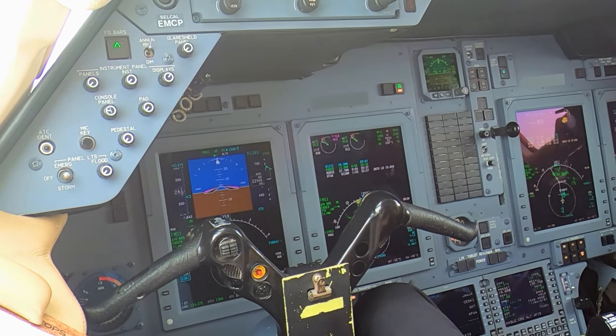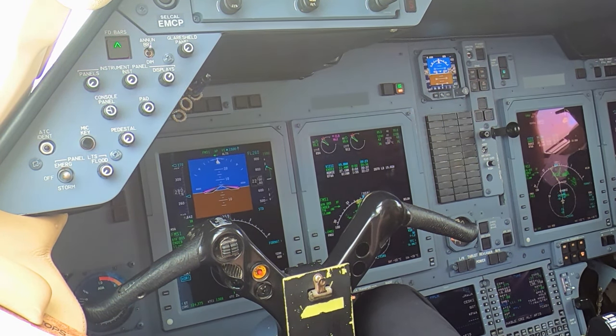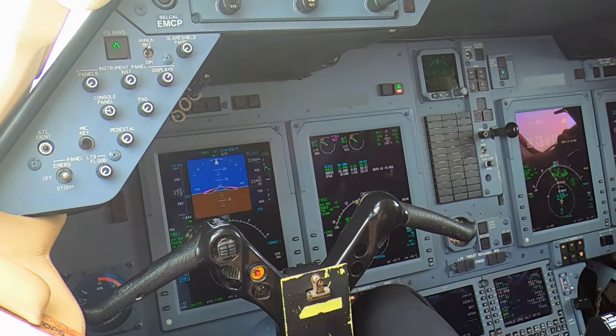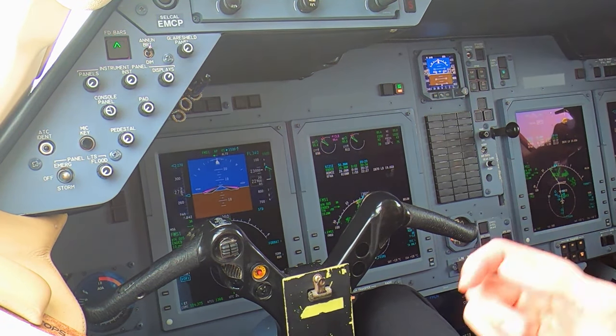Hello, Jax, 226, climbing 260. Jacksonville Center, roger. I'm in maintain flight level 340. 340 now. And don't want to jinx it, but so far the ride's been pretty smooth. Okay, roger. Light chop associated with precipitation to the north. Other than that, not too bad. Thank you.